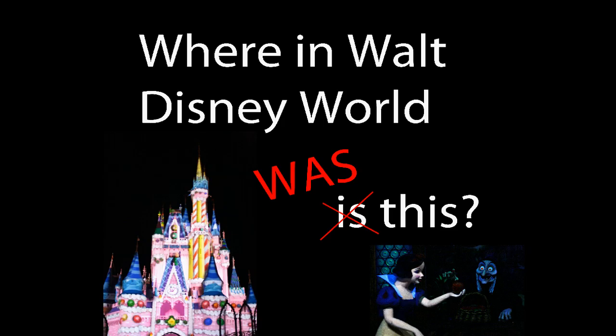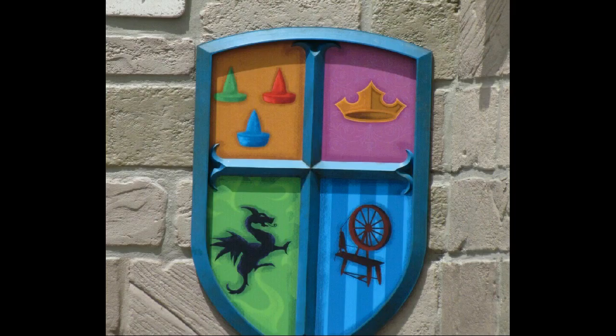Now for our game, where in Walt Disney World was this? This was the question last time, and I did see a couple of correct guesses in the comments. This is the wall on the outside of the castle walls for New Fantasyland, kind of facing the Pinocchio Village House. And this crest was really only there for a week or two. And they took it down before the land opened to the public.